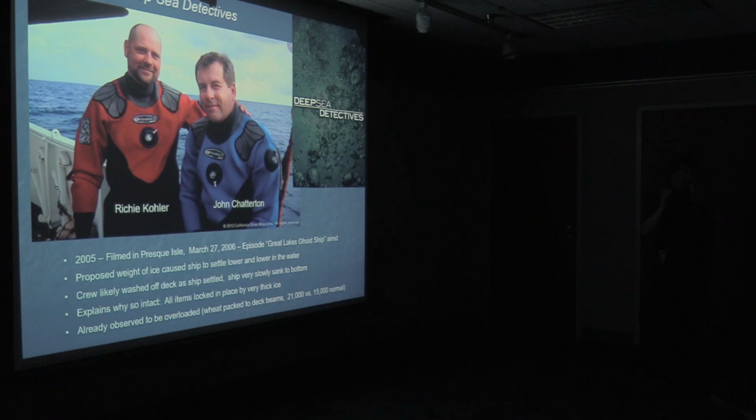And pretty soon you have a ship completely cased in ice with nobody aboard, and it slowly settles to the bottom, all still encased in ice, which is why everything is still there, including hatch covers, that meat locker, everything, the boom and the gaff still on the mainmast under the rests, because the ship sank encased in ice.